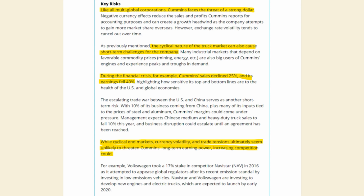Like any investment, there's always risk. When we look at the specific risk for Cummins, one of those is the threat of a strong dollar. Another thing to consider is the cyclical nature of the truck market, which can also cause short-term challenges for the company. During the 2008 financial crisis, Cummins sales declined 25% and its earnings fell 40%. So if we are in fact heading into a pronounced recession, then there's definitely some risk to this investment because we could definitely see their sales decline again the same as they did in the last recession.